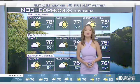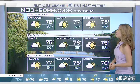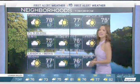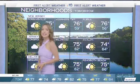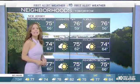So overall, it's going to be a pretty nice start to the day, and highs for tomorrow topping out in the upper 70s for the most part. So let's take a look at Tacony, 77. That's your expected high temperature for tomorrow. Langhorne, 75 for you. Reading seeing 77 degrees as your expected high temperature. Avalon, 74, and Rehoboth Beach, your expected high temperature, 75 degrees.